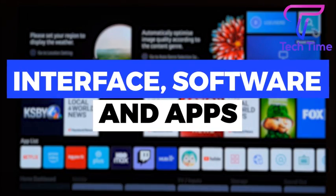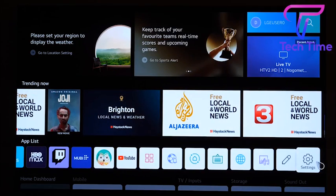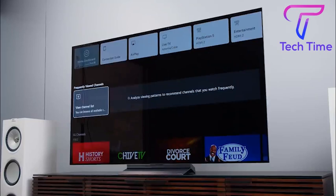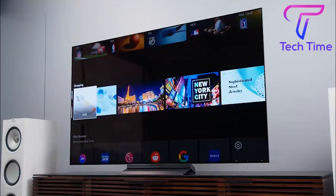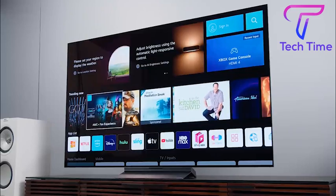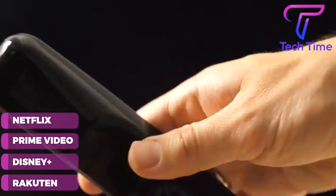Interface, software, and apps. The 2022 version of WebOS is a continuation of the decision made in the previous year to switch to an interface that focuses on curating content. You could easily get around the issue by going to the App Store through the home dashboard or voice control using Alexa or Google Assistant. Also, the Magic Remote is going nowhere since it is easier to use and the cursor doesn't move around the screen as much. There are hotkeys for Netflix, Prime Video, Disney+, and Rakuten.